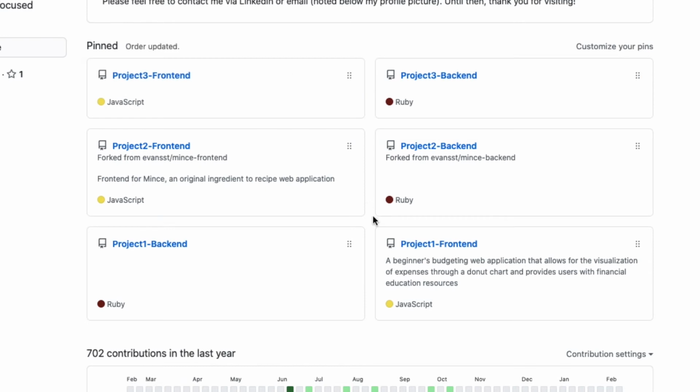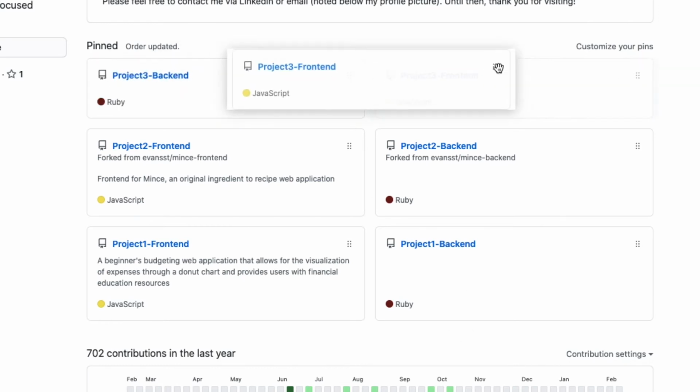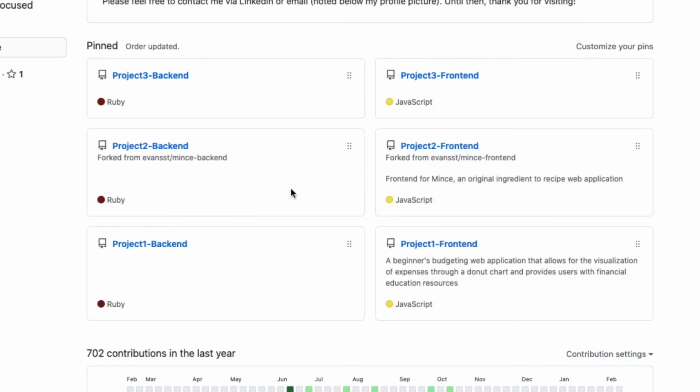I like things to be easy to follow. So I liked all the front end stuff being in one section and all the back end stuff being in the other section, and making each row its own project. So that's the way I decided to go at it.